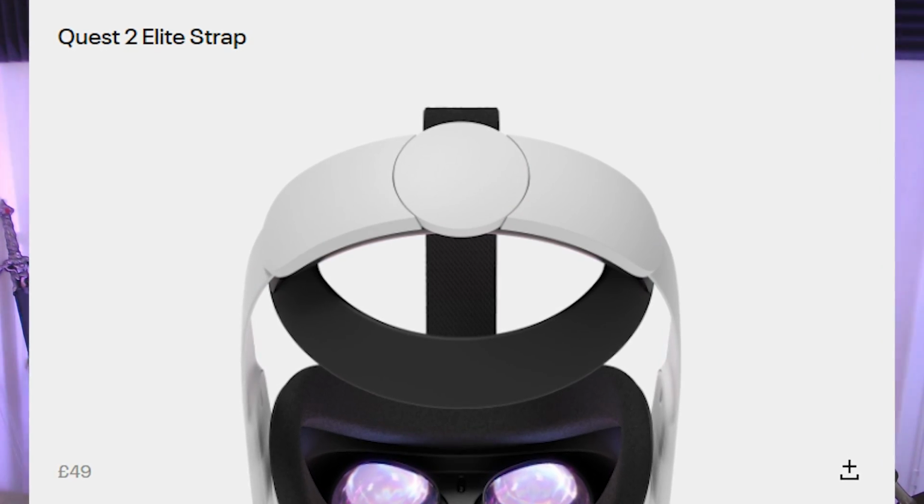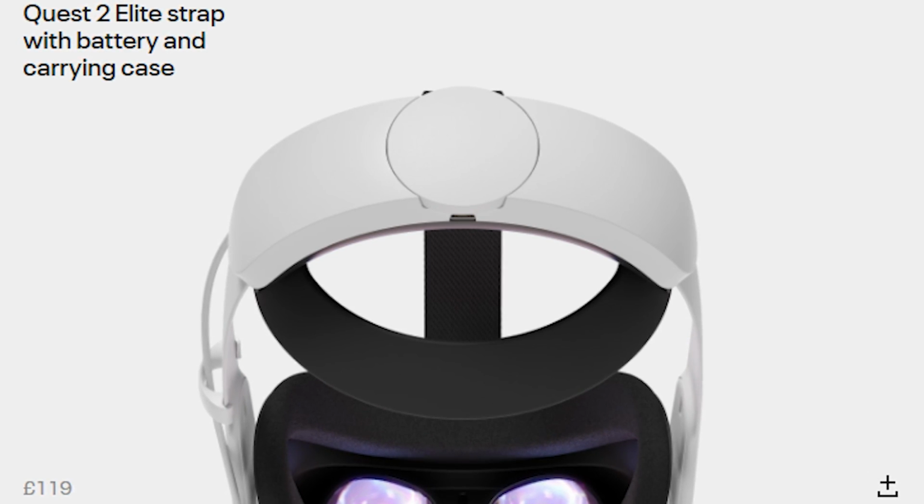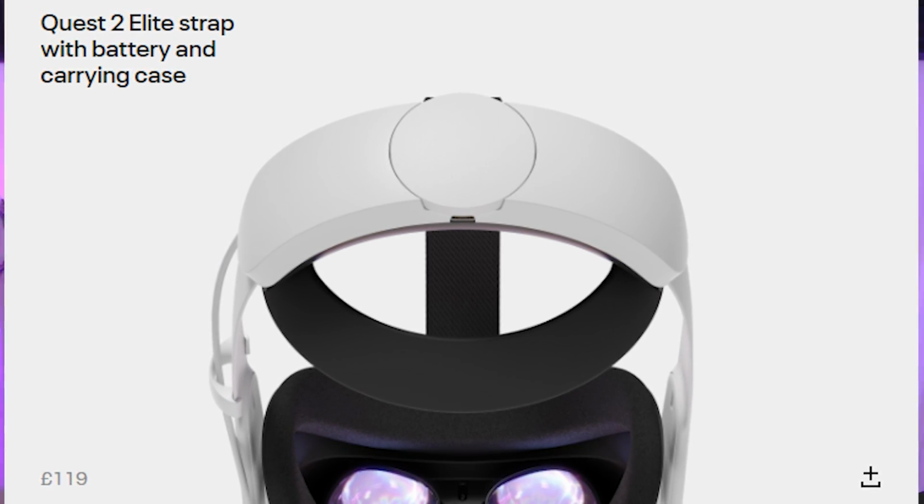Now cost wise for the 2, the standard Elite strap, which is the one I've got, is I believe $50 US. It was £50, and they seem to be pretty much the same for US. The Elite strap with the battery option is $119.